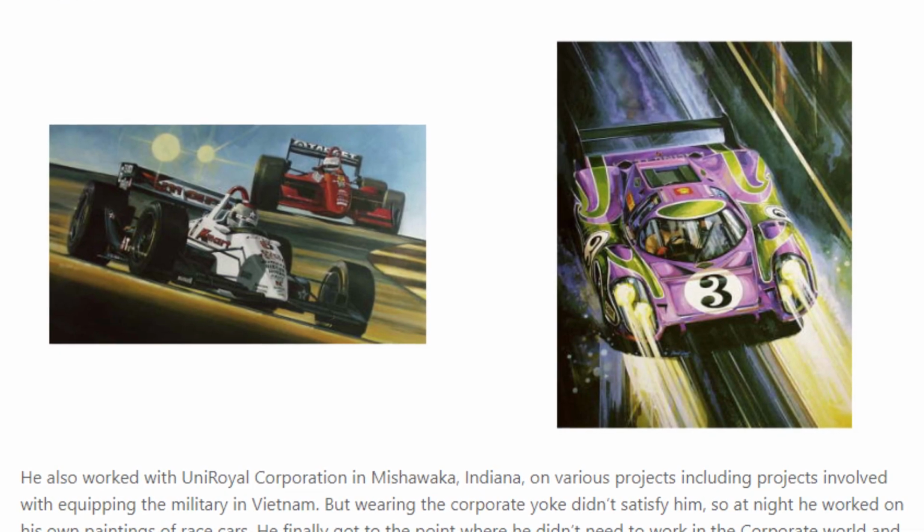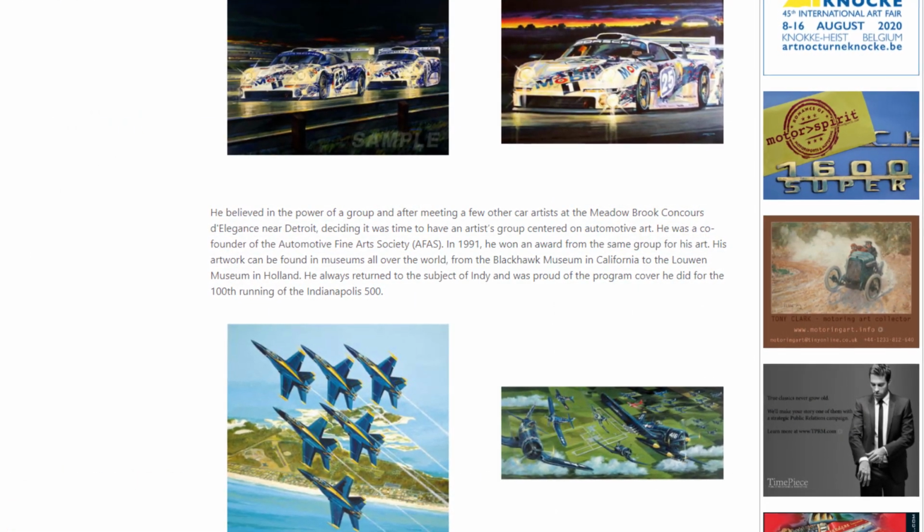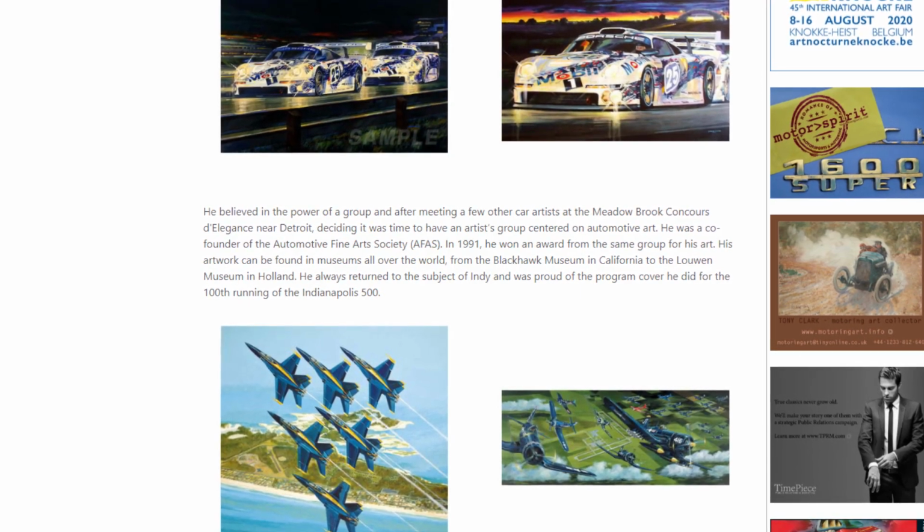This guy was amazing, and no wonder that box art was so incredible, and it's too bad that Monogram didn't continue, because he did all kinds of motorsports art. He was fantastic, but he came from the auto industry. He was an illustrator for GM and stuff like that. So yeah, go check that out. That guy was great, man.